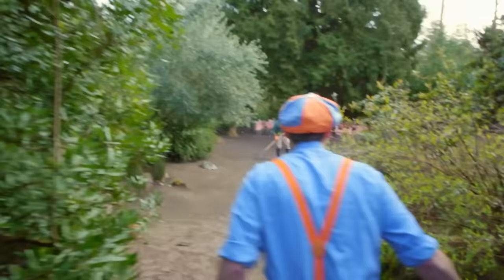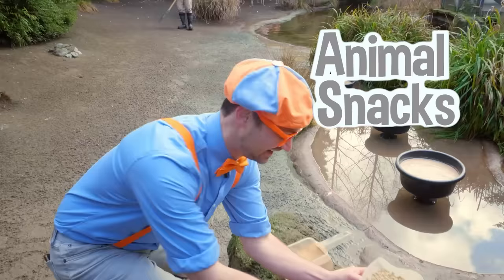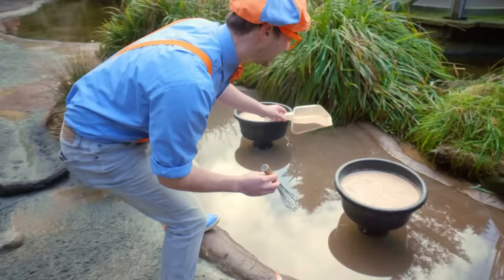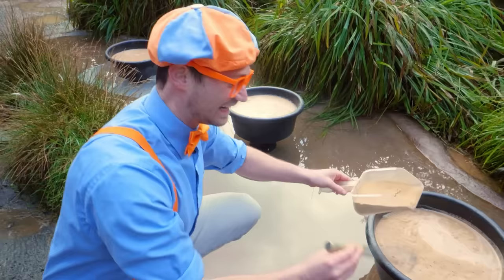Whoa, we're in the back of a habitat. This is so cool. Whoa, look at this. Ooh, looks like some animal snacks. Yum! Okay, I'll put that down right there. Wow, and this is this animal's real food. Yeah, this is what they eat on the daily. Hey, check it out. See this right here? Yeah, you just put some powder in right there, swirl it around, and this is what this animal loves to eat every day. Okay, let me put this back right here.